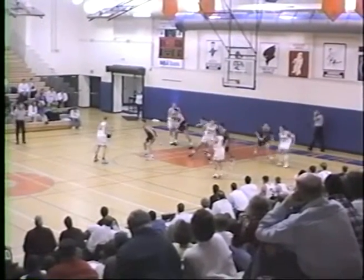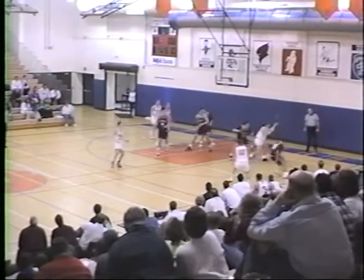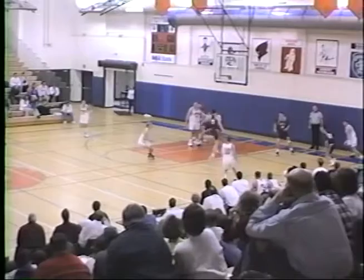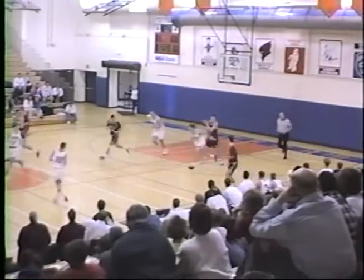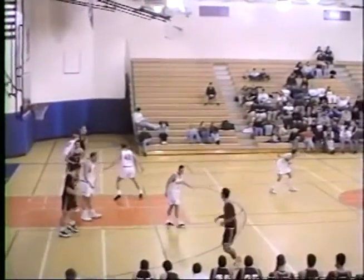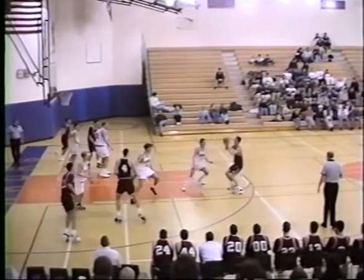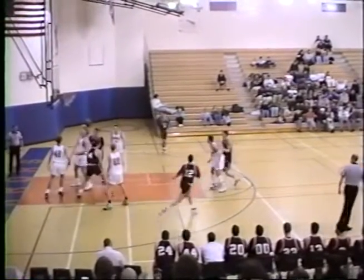Larson will inbound, does so to Flora. Top of the key with the ball is Mark Hack. Baseline pass to Jake Hosjian, tries to save it right into the hands of Drew Diener over Appleton West. And Diener will bring it up. 1 minute left in the third, a 17-point Cardinal lead. Have you aboard this afternoon on WFDL Sports.